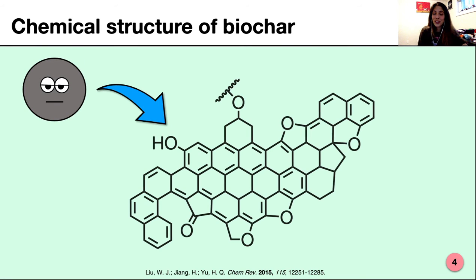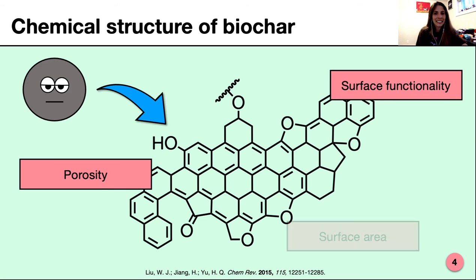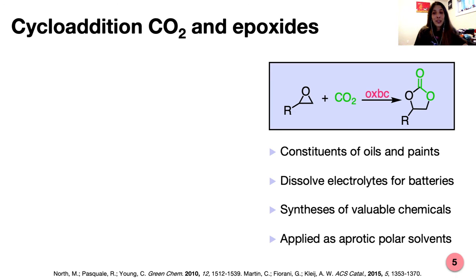In terms of its structure, biochar is a material that presents porosity, surface functionality, and also surface area, but it is mainly used in low value added fields such as pollutant removal and also as a soil amendment. In our research, we've been looking into different strategies to actually improve the biochar applications.